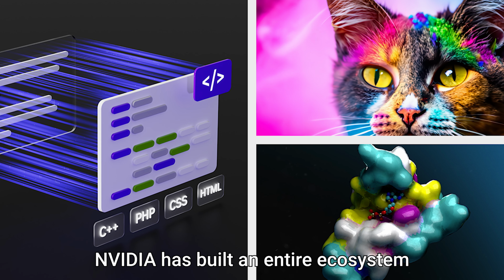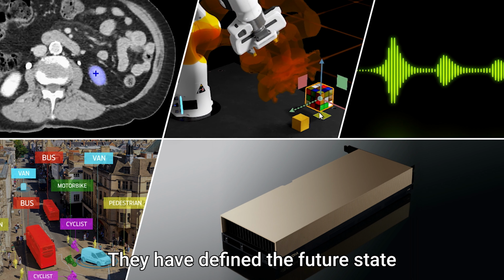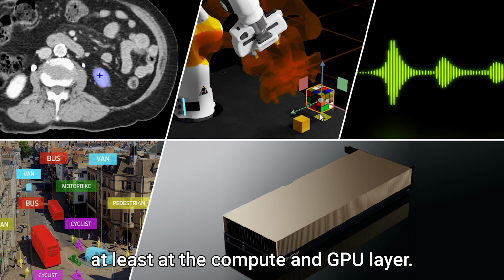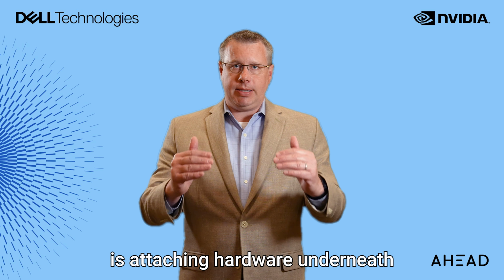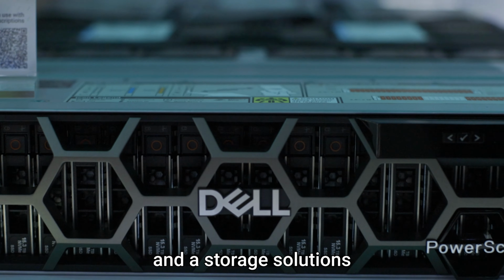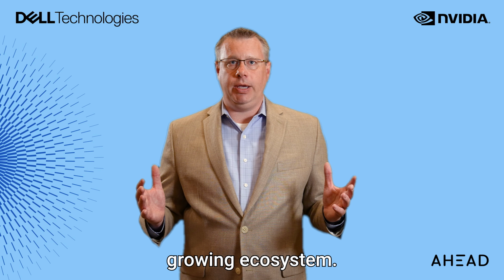NVIDIA has built an entire ecosystem that the world is gravitating towards. They have defined the future state for AI infrastructure, at least at the compute and GPU layer. They've also defined the software tier that everyone is writing AI models and LLMs to. Now, what Dell is doing is attaching hardware underneath that to support both at a compute and a storage solutions layer to be able to support that fantastically growing ecosystem.